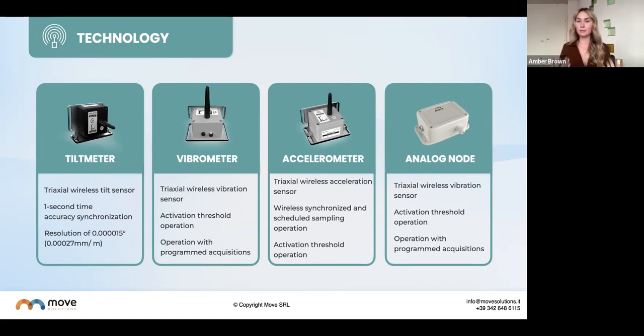So if you want to get a baseline of the natural frequencies of surrounding structures to compare before and after construction, to ensure that you have not changed the structure in any way, this is a great sensor to do that with. Finally, we have the analog node, which is basically a wireless data logger.